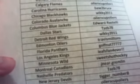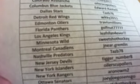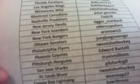You'll see my name on two teams as they have not sold, or actually Nashville did not sell, and I kept Dallas for myself.